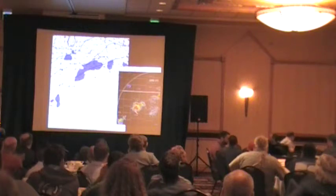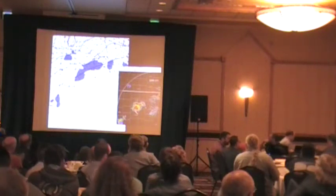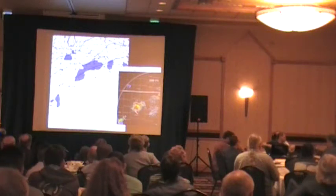Let's look at the 500 millibar winds on this one. If you look right in here, a little hard to read the wind barbs, but it's about 30 or 35 knots of flow at 500 millibars. That's right over here. And that's quite a bit less than the last two tornadoes I showed you. It's about half to two-thirds the flow.